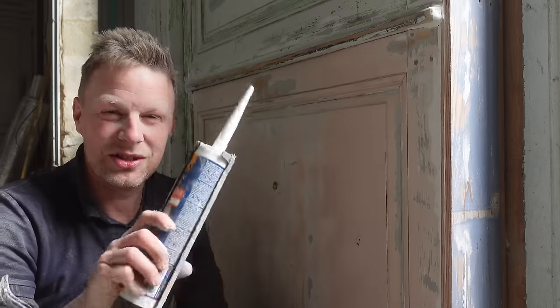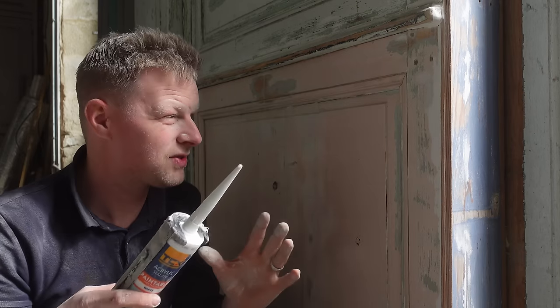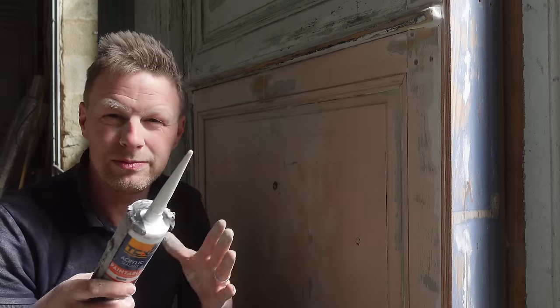So the process that we're using for the internal panels is just a paintable mastic. Now we're just going along with a small bead right the way along. And what that does is if the panels do budge ever so slightly, then this will allow it and it won't crack. It'll move with it because it's a type of silicone.